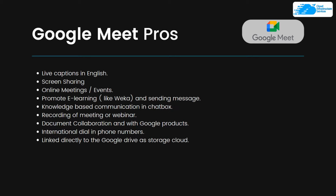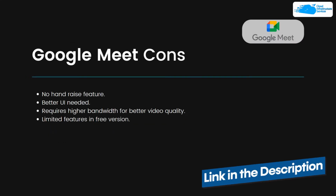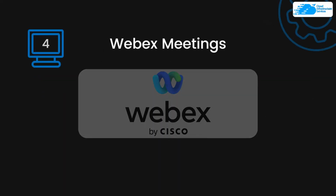Now if you were to talk about the major drawbacks or the cons of Google Meet when compared to Zoom, then at number 1, we have that we do not have the hand raise feature in Google Meet. And if you were to be brutally honest, the UI needs some serious improvements. And then it also requires higher bandwidth for better video quality, which can be a drawback for people connecting from remote areas. At number 4, we have Webex Meetings.